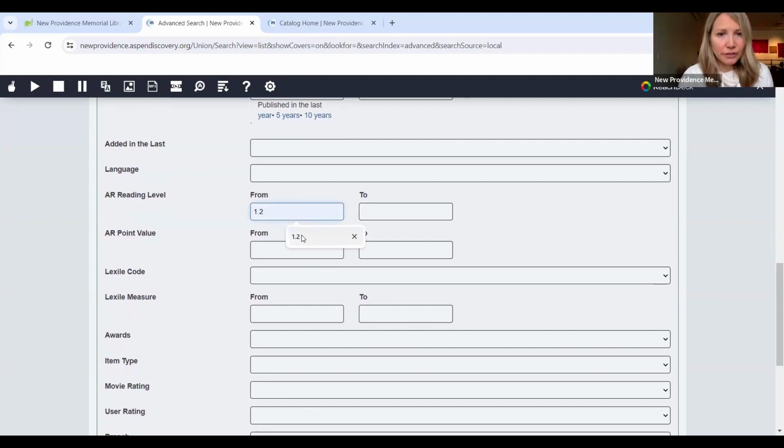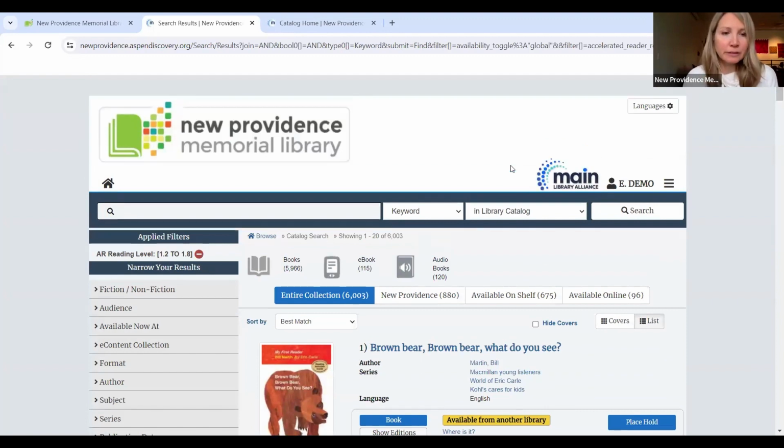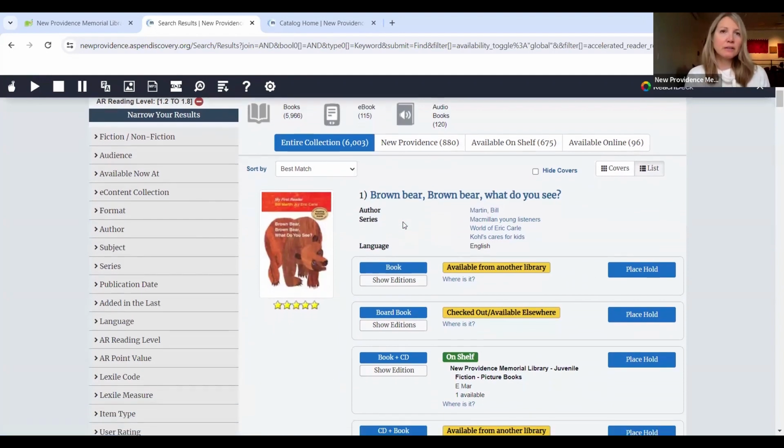I typically search for AR reading level. And that will just bring up everything that's marked as between those two reading levels in the catalog. And so that's a good way if you're looking for those books that are like on level M or Q. You do have to do a little research beforehand to find out the AR reading level first, the equivalent. But you can go to advanced search and search for that.